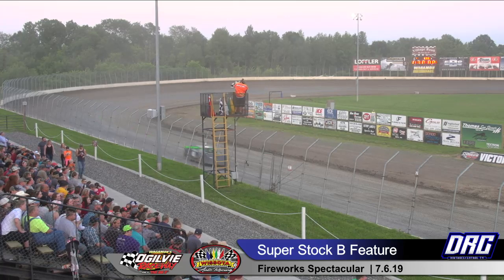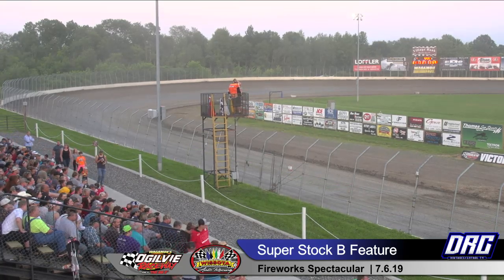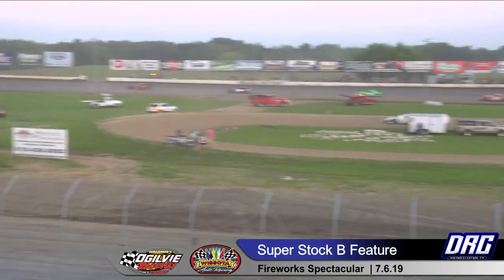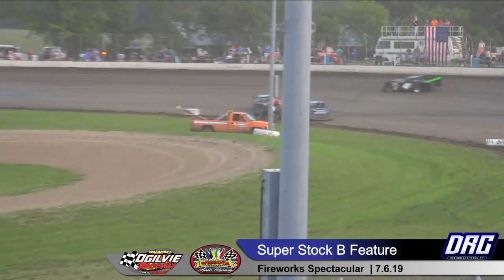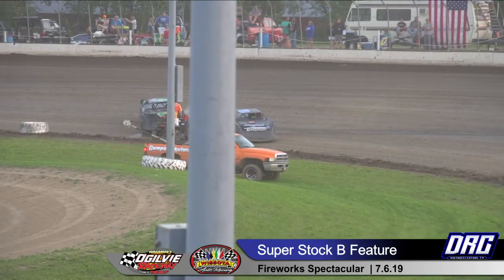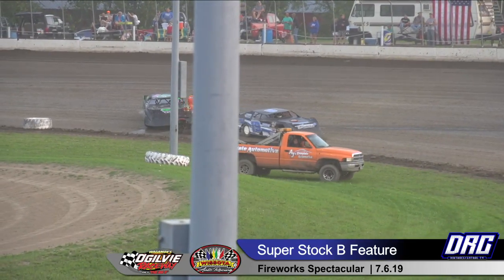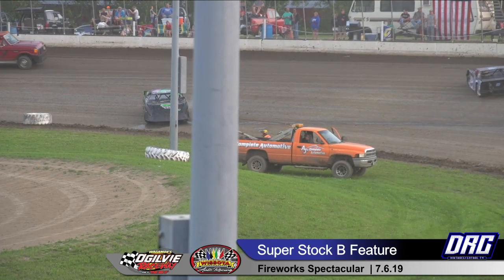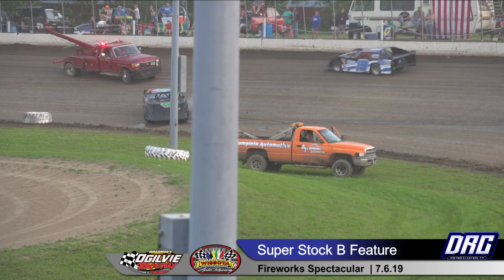Jared Zimpel 27, finishing 3rd. Your runner-up car is Patrick Heikkinen in the 13 machine. And the winner going to the main, Jim Gullickson out of Nowlin, Minnesota. The Chubbs Performance, PT Rocks and Gems, Advanced Auto Parts, KB Properties, CNS Automotive, Elite Shock Service 21. Jim Gullickson takes the win in the Superstock B feature.